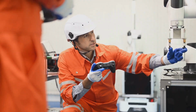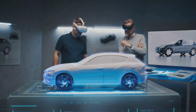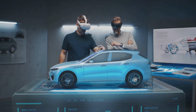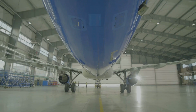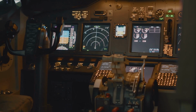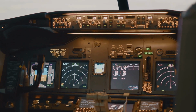Self-healing materials aren't just transforming construction and electronics. They're also making a major impact in the aerospace and automotive industries, where safety and durability are critical. In the aerospace industry, self-healing materials are being developed to repair minor damage in aircrafts, satellites, and even spacecraft. Imagine an aircraft experiencing minor damage from debris or extreme weather. Instead of grounding the plane for repairs, the material could heal itself while still in flight.